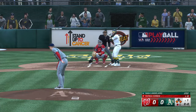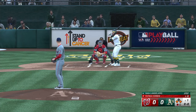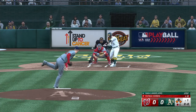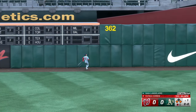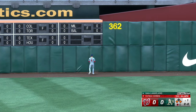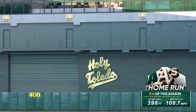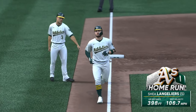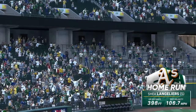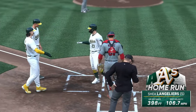And now a chance for Shea Langeliers. He's been showing off some pop lately. Three homers already in this series. That one is absolutely belted. Tattooed to Tater Town and gone. That's his fourth home run of the series. It's 3-0. He ambushed him right there, Siggy. Yeah, swinging on that first pitch, and I think losing one over the fence is exactly what he had in mind as well.